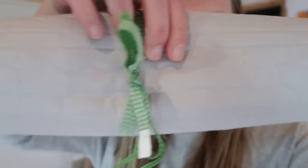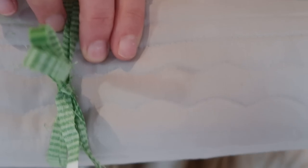So two things I wanted to show before the day ends. I finished the binding on a table runner that I was working on in the previous video. So that one is done, one of the whips that's done.